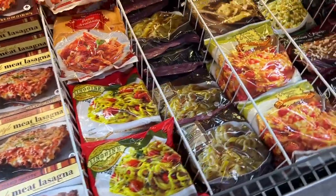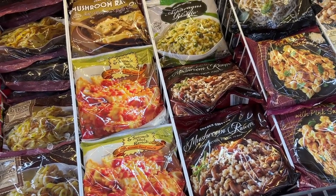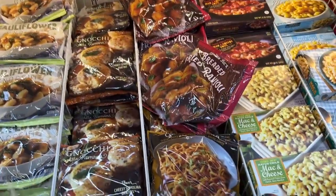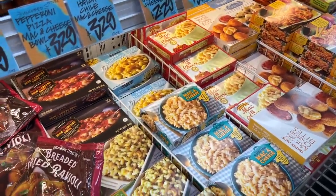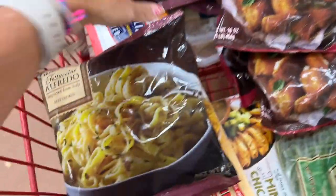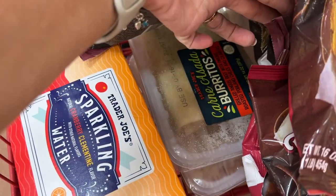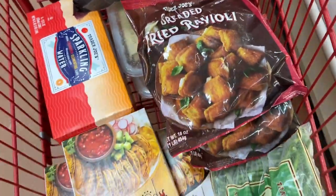Of course, I got some fettuccine. We got Robert some burritos. Mushroom risotto. Ricotta. Mushroom. And gnocchi. Cauliflower and gnocchi. Breaded fried ravioli. They like that. I probably picked some of that up here. So I'm going to give this to Robert. So we got some feta cheese. We got some sparkling water. We got the mini tacos that they love. We got these burritos for Robert to try. Some more green beans. And fried ravioli. Okay.